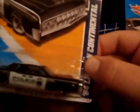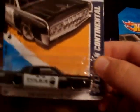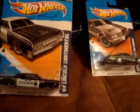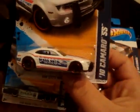Then the '64 Lincoln Continental. This is a Mix C car. That was Mix D, but this is Mix C, the '64 Lincoln Continental from the Hot Wheels Main Street 2012. Really like this cop car. Very cool.